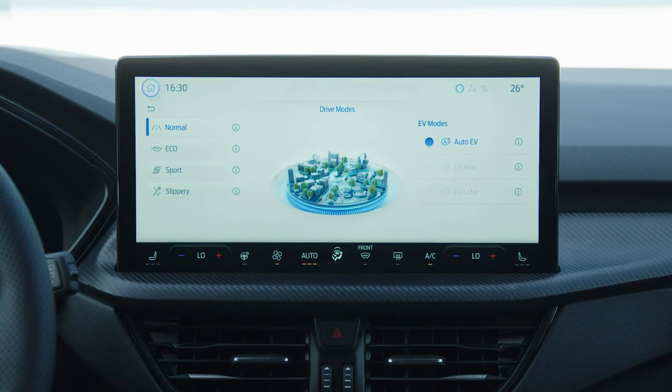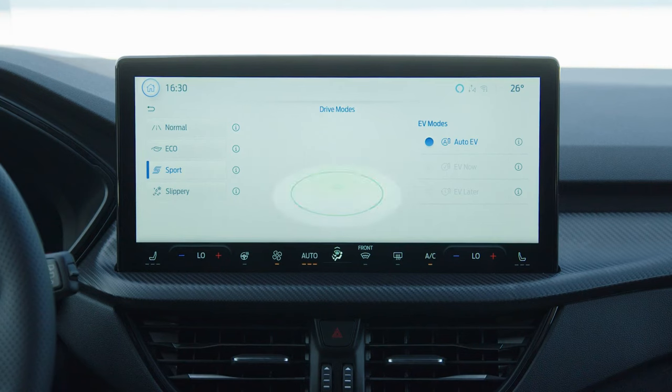The entry-level engine is the 1.5-liter petrol with a 6-speed manual gearbox putting out 150 horsepower. There's also a 2.5-liter petrol hybrid with 180 horsepower, and this is available with either front or all-wheel drive. Go for the latter and you can tow up to 2.1 tons, the best in class for a hybrid.